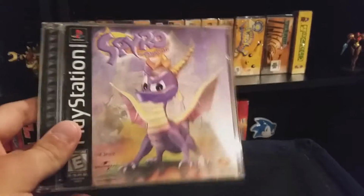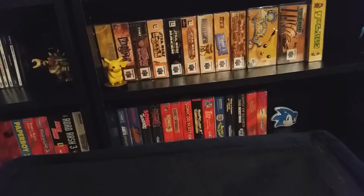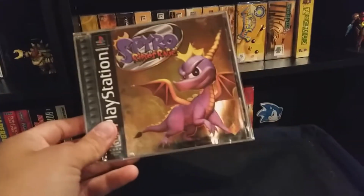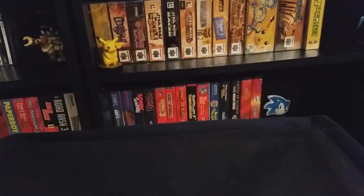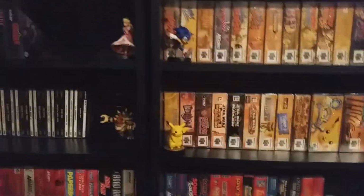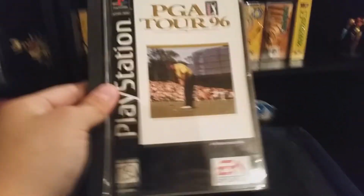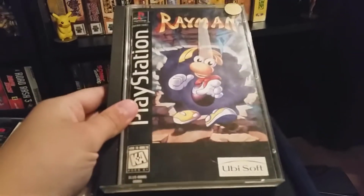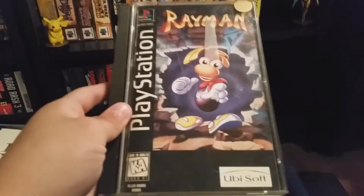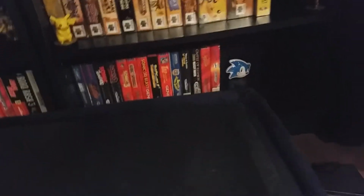Got Spyro, which I did not have a manual for, and this is way nicer than the one I had. Mine was missing the manual, so that's cool to have. Spyro 2 Ripto's Rage, which I did not have at all. And Spyro Year of the Dragon. So lots of cool stuff there. There's a couple more PS1 games here. And for some reason, this was the day of long box games, because I got 2 more long box games. PGA Tour 96 and Rayman, which I didn't know came in a long box, so that's cool. I did not have this, I had a Greatest Hits, so I will replace the Greatest Hits with this sweet long box copy. That's awesome.